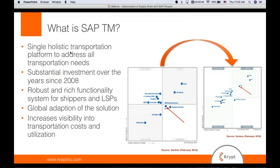So what is SAP TM? SAP TM is a single transportation platform to address all your transportation needs. SAP has heavily invested over the years into this solution, and since 2008, the solution went through a number of major releases. And each release, as we move along, the company adds major improvements in all areas for logistics service providers as well as shippers. And this strong commitment and focus on this application, and solid plans for the next several years, allowed the company to move into a quadrant for leaders.